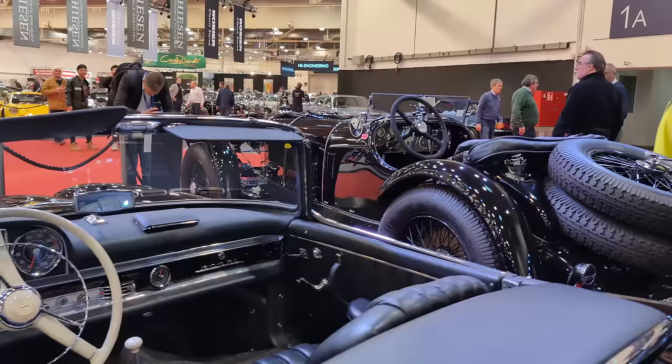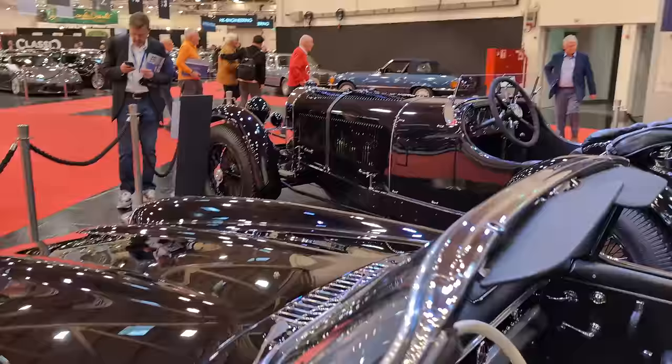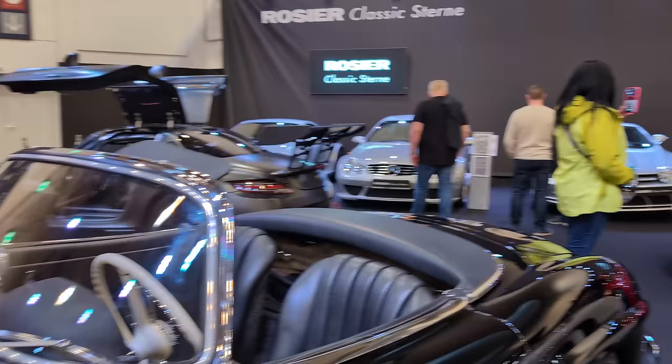The dashboards of these 300 SLs. I happen to know from my friends at Coachworks that this dashboard is all metal. You have to do all the work from underneath. A real pain to work on. Okay, we'll keep on going in, see what we can find.